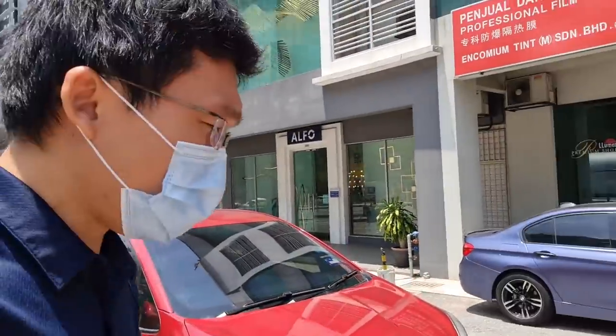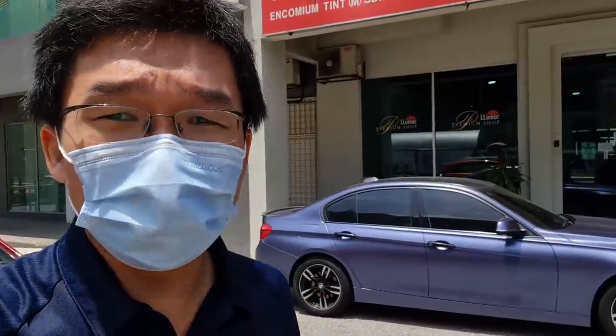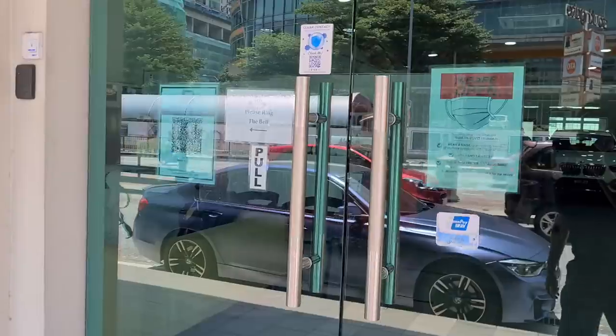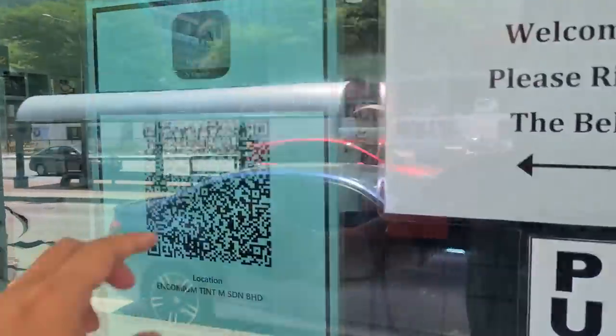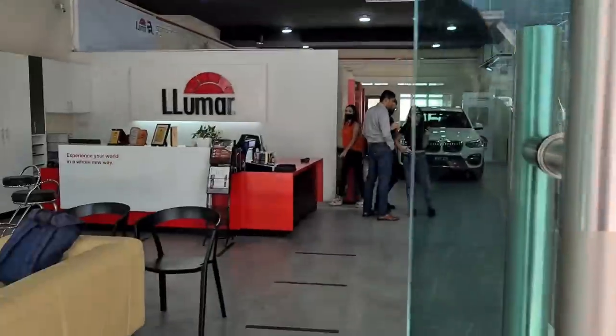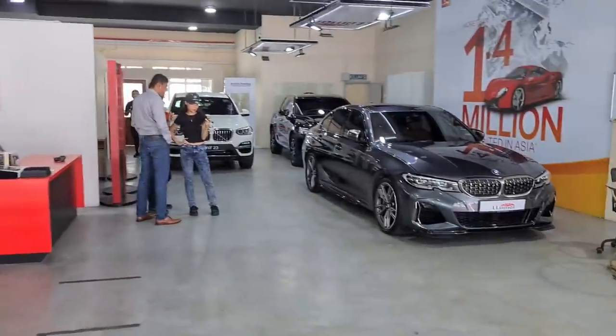Hi guys, so right now I'm in Jalan Sungai Besi, and the purpose of my being here is to visit this Luma dealer. They tell me that there is a special ongoing promotion to check out. Okay, so come in. Okay, scan my MySejahtera. Press the bell. Ah, there's Rachel there.